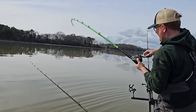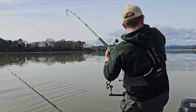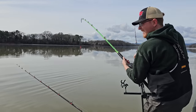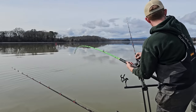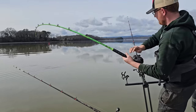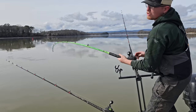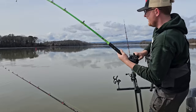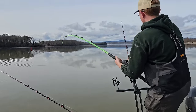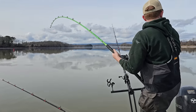Not that heavy? Yeah. It's a good bend. He's that big. He's coming at me. He's moving pretty easy. Yeah, he's 20. Just 20. Maybe less. He's probably 15. I thought he was going to be monstrous by the way it started to slowly take down.